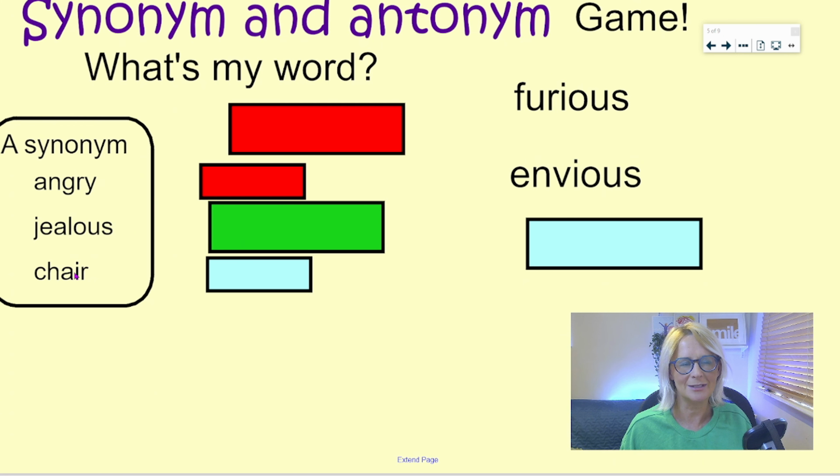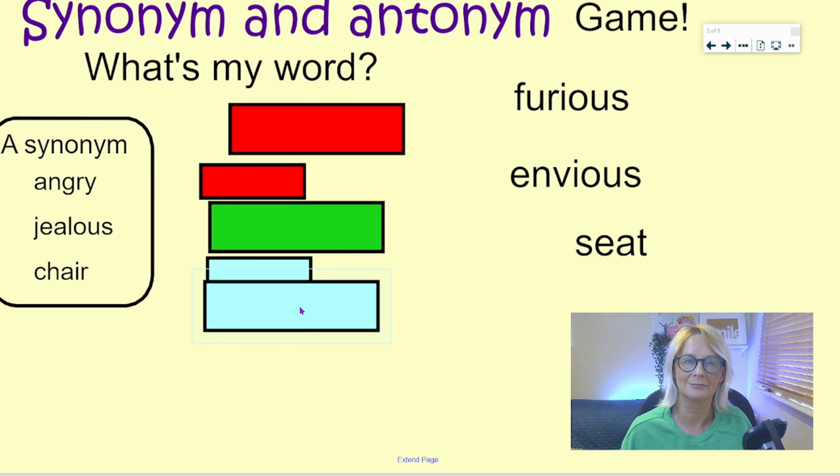And this last one is a bit different because I want to show you that synonyms can also be nouns. They don't have to just be adjectives. So something that means the same as a chair. What do you think? A seat.